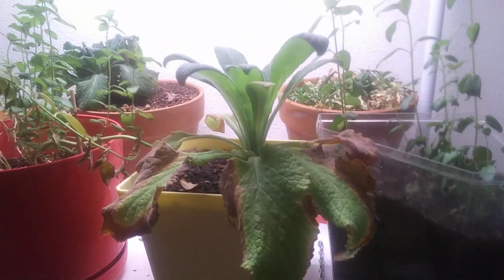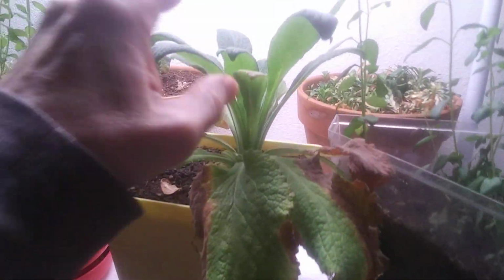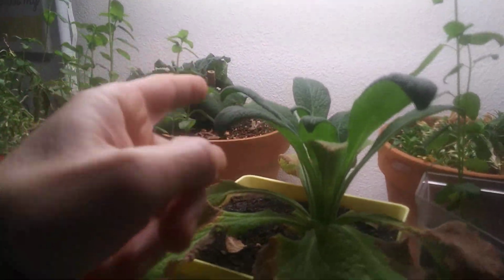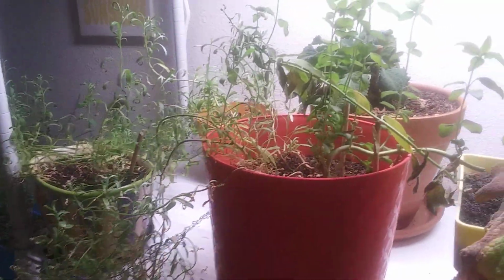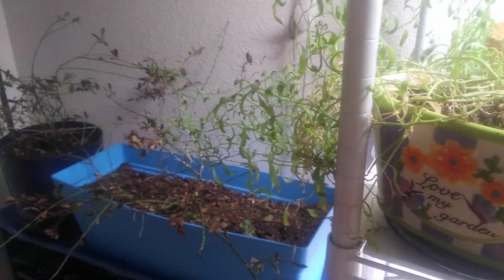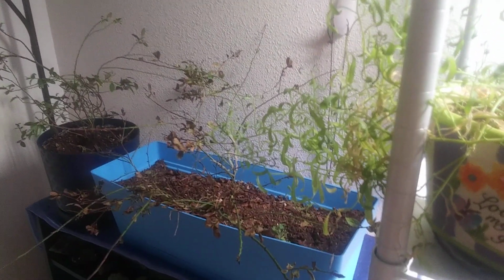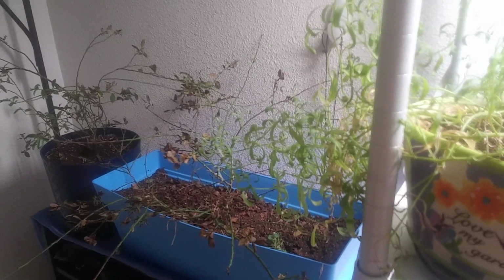But they're like snapdragons. I think there's sweet williams in the back. This is a foxglove. These are snapdragons. I don't know what this is. It has tiny little white flowers. Another Christmas cactus in the back. Over here is some miniature dwarf blueberries. I got a few blueberries, but they're probably better outside than inside.